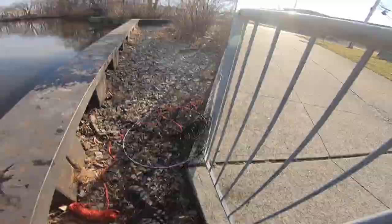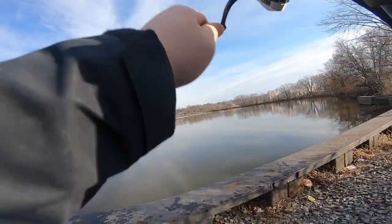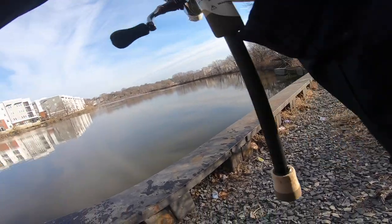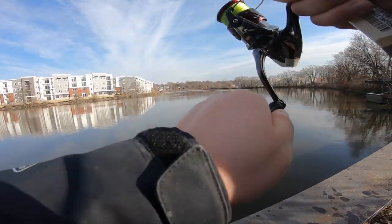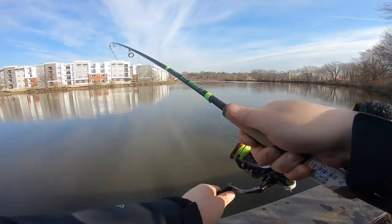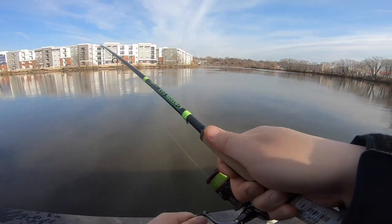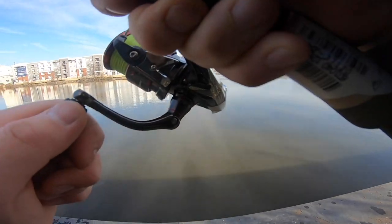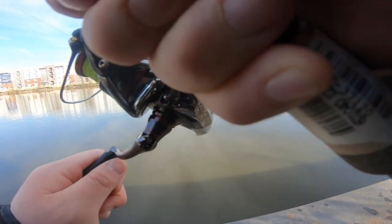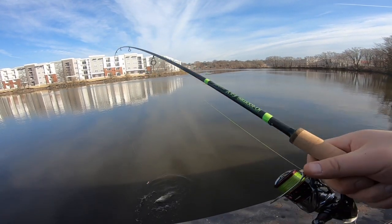Oh, fish on. Oh my god. Fish on. Using my CI4 2500, feels great. Another nice one.